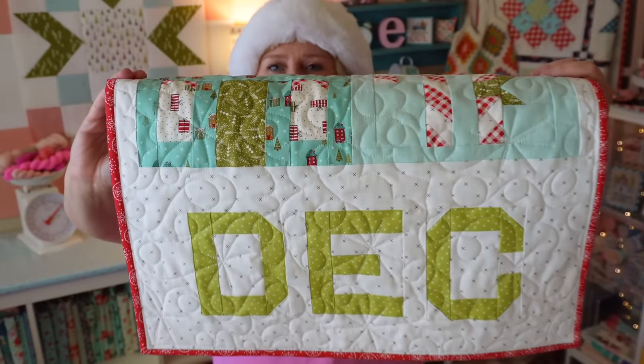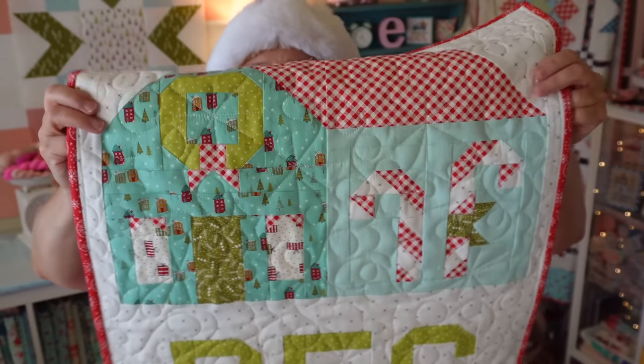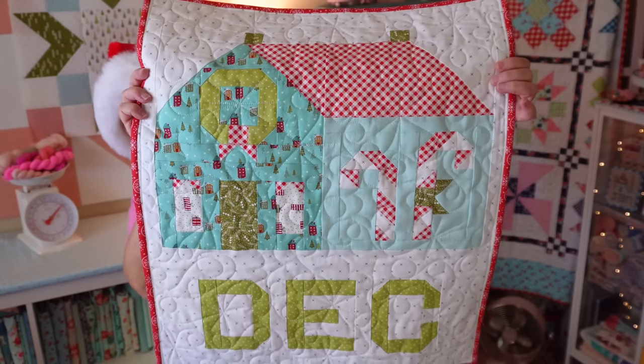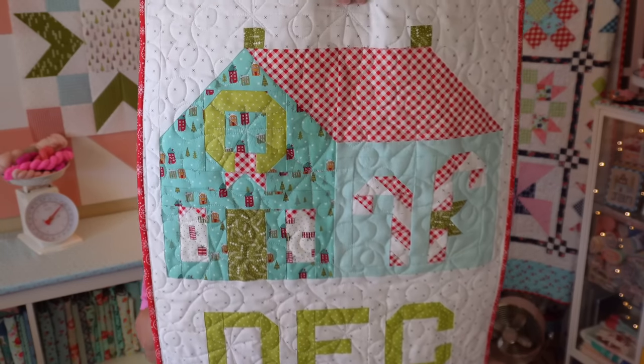And then here's our December writing on the bottom. And I went ahead and used the green because I had so much red on there with that red roof. So I just thought that looked really cute. And if I can get the whole thing, there we go, in the frame for you. Of course, I've got a couple little chimneys up here on top.